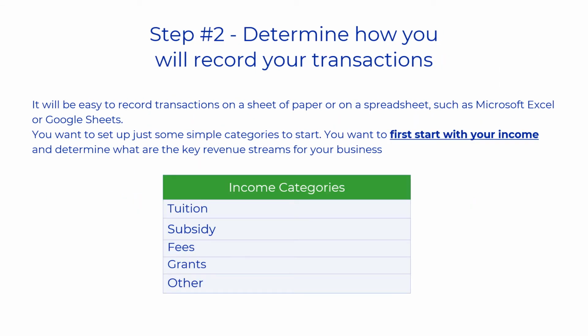Step 2 is where you'll determine how you will record your transactions. So now that you've determined how you will account for funds, you need to determine how you're going to record your transactions. For many small childcare businesses, it will be easy to record transactions on a sheet of paper or on a spreadsheet such as Microsoft Excel or a Google Sheet.